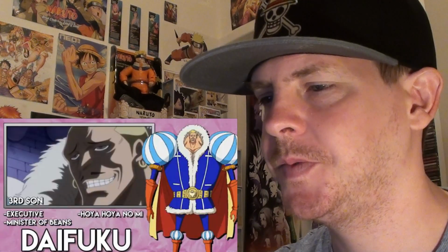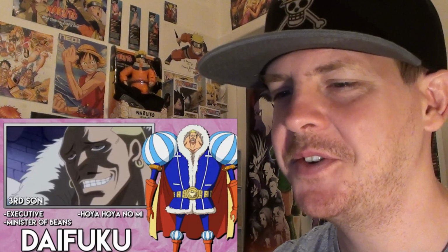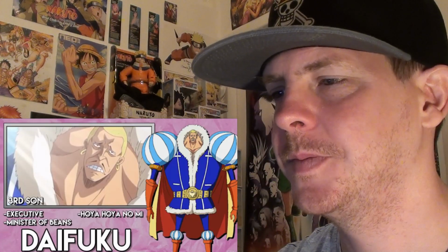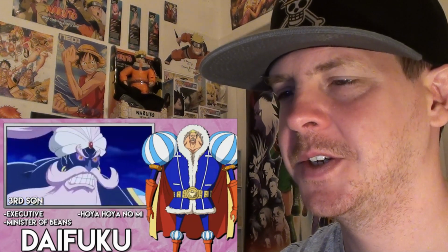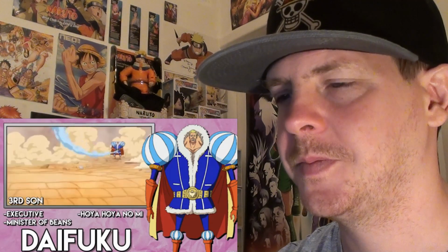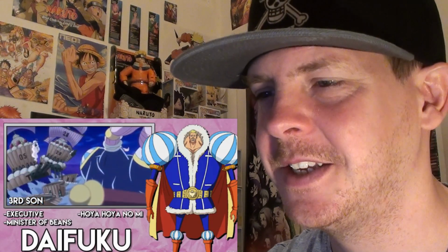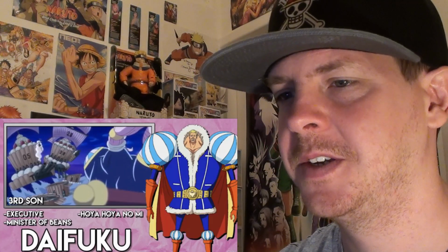Daifuku is the middle child of these triplets, is an executive of the Big Mom Pirates, and also serves as the Minister of Beans. His bounty is currently unknown. However, he is known to be one of the stronger children, and also has a very unique devil fruit, which is the Hoya Hoya no Mi, or Puff Puff fruit, which allows him to spawn a gigantic genie out of his belt buckle by rubbing his belly. The genie itself was also shown to be extremely powerful, as it was able to cut entire ships in half with a single strike.